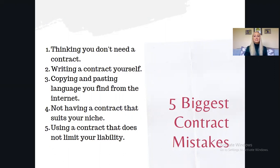So, 5 biggest contract mistakes. The first is thinking that you don't need a contract. This is especially true when you're doing business with friends or someone that you trust or have a relationship with. You think, oh, I can trust this person, so we don't need a contract. But a contract is not just handy when you don't trust the person that you're doing business with. And in fact, I would suggest that you don't do business at all with someone who you don't trust, even if you do have a contract.